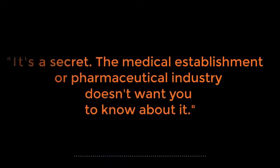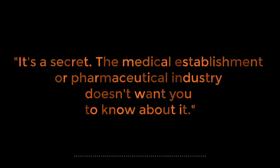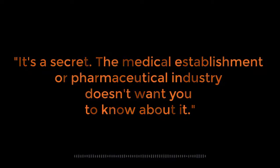So the other thing that I've seen people do that should cause you concern is this technique where people will say, "I have some really important information to give you, and it's secret." In fact, the government or the pharmaceutical industry or the medical establishment doesn't want you to know about this because it'll put them out of business or whatever.